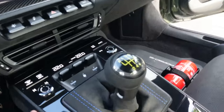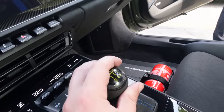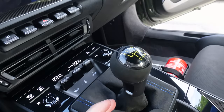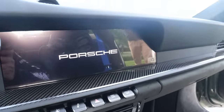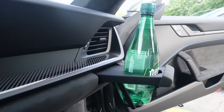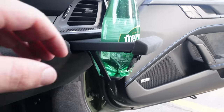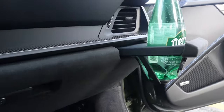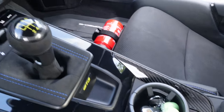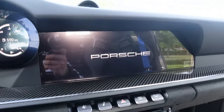Also, I don't know if it's just because it's not broken in or not, but this feels a lot stiffer. It's not as loose and easy to move as at least my GT4. There's a cup holder that pops out here, and you still get a proper cup holder even with the one that pops out, but you also get the really good one right here. And we will be right back as soon as the screen decides to load.